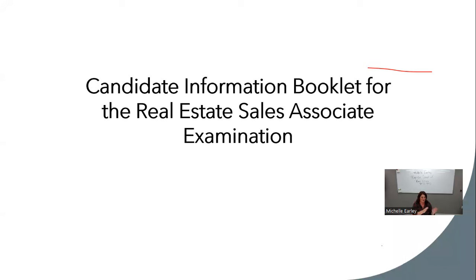Now, if for some reason you are this far along in the stage of getting your real estate license and you don't know about this candidate information booklet for the real estate sales associate exam, well, it is the absolute most important document that you can have. All you have to do is Google it. It'll pop right up. It's a PDF. It's from myfloridalicense.com, which is the DBPR, the agency that's licensing you for real estate. They don't just make a test and say good luck. They have to put on this website every single test that they give, what's on it. And that's what this booklet does. So it starts on page 4 and it's called Content Overview and Outline. I used it as a checklist for my sales test.